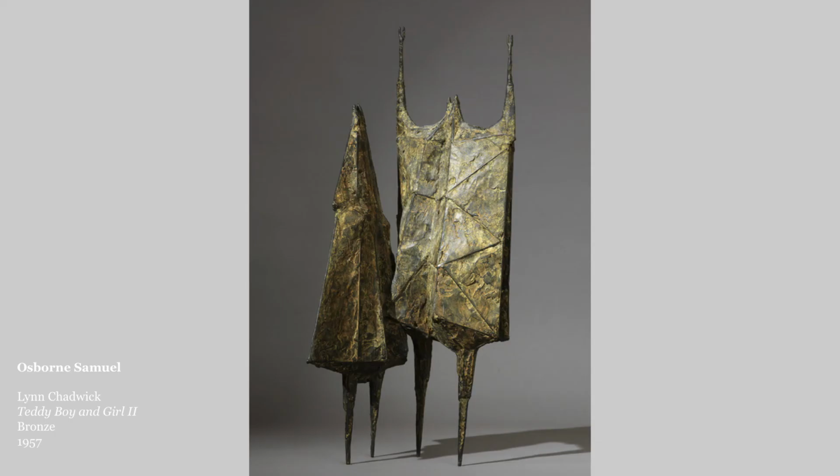Another sculpture I've chosen is by someone called Lynn Chadwick. Now, if you don't know Lynn Chadwick, a fun fact about him was that in 1956 at the Venice Biennale, he beat Alberto Giacometti to the International Sculpture Prize. That really cemented his reputation, as it had done for Henry Moore before him.